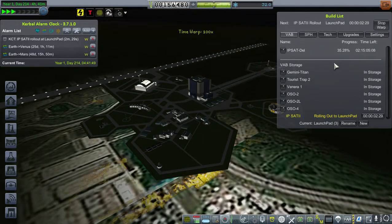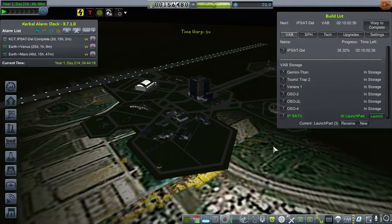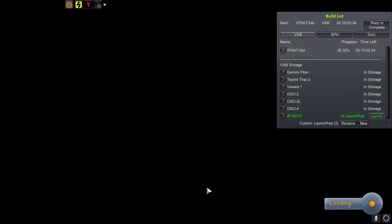So, for this interplanetary satellite, I have redesigned the launcher. The main reason I wanted to get the other one out of there was to see if I could. So we're going to launch this. Again, it is probably going to be a nighttime launch.